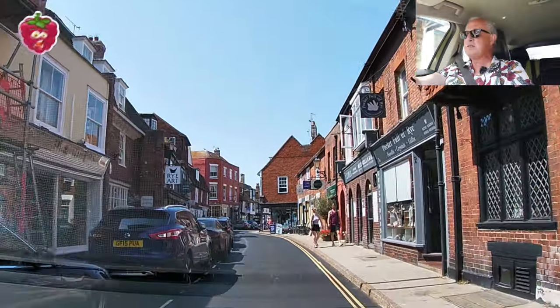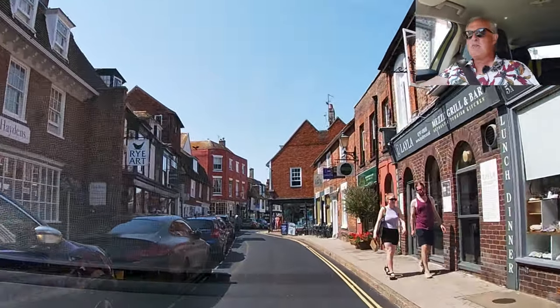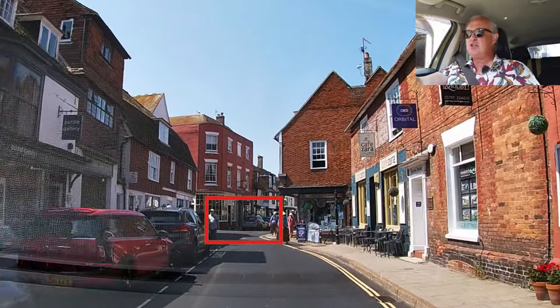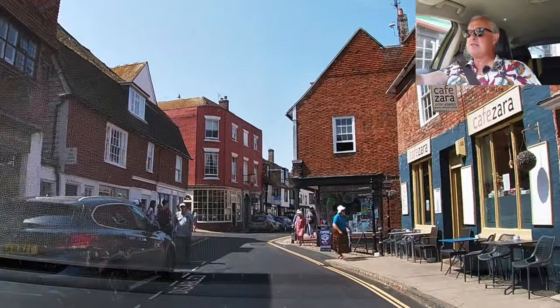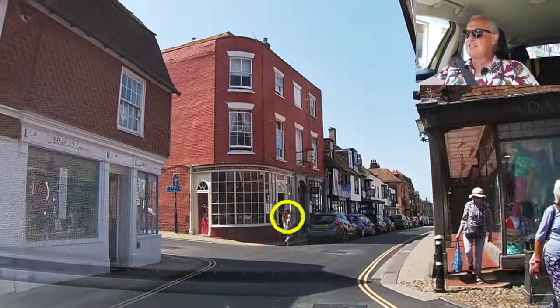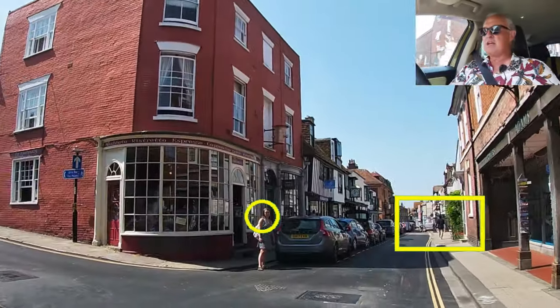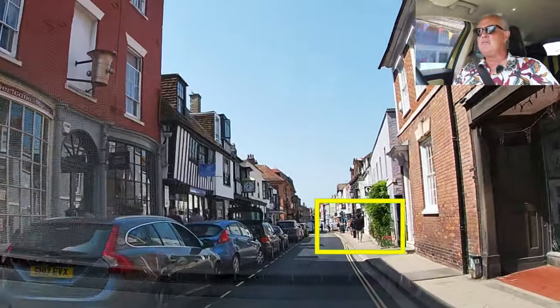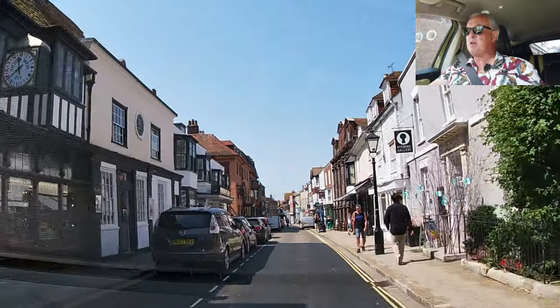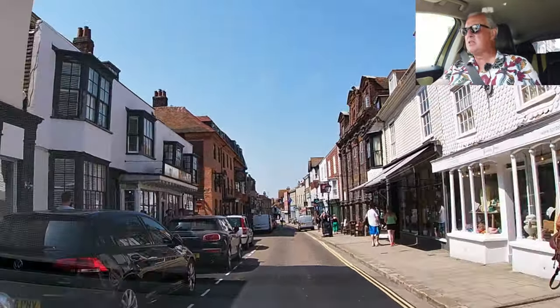You're quite welcome, madam. Okay, what can I look for here? Obviously pedestrians spying things in shop windows and then just randomly walking across. I can't take any chances here. I'm not even going to look at you on the camera. I'm just going to keep my eyes on the road. When there are cars parked all the way down, people are going to be crossing between vehicles.